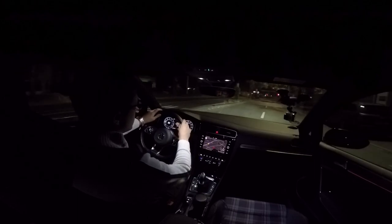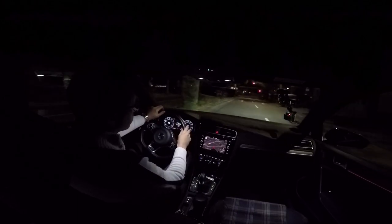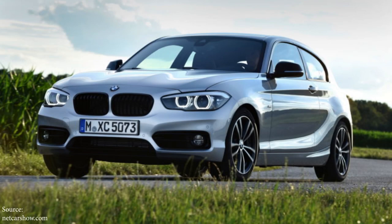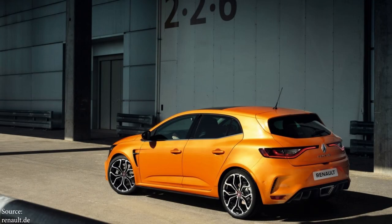For 33,000 euro, you can get a Ford Focus ST with a manual gearbox and almost the same options available. Or you can get a 40,000 euro BMW 125e series with the iDrive infotainment and rear wheel drive. Or you can get for the same money the new Renault Megane RS, which has 280 horsepower and new four-wheel drive system.